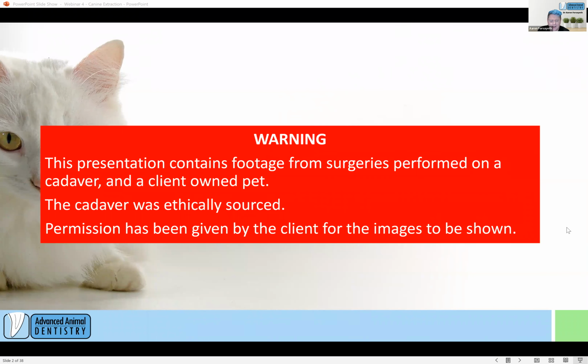that go, I can get this guy out with my fingers. It's pretty straightforward. Why would I need to do surgery? There's not much to it. And then on the other end of things, there's no way in the world that you could take out maxillary canines, say for a recently fractured tooth, a complicated fractured tooth that has pulp exposure. There's no way that you're going to take that out without surgery at all.